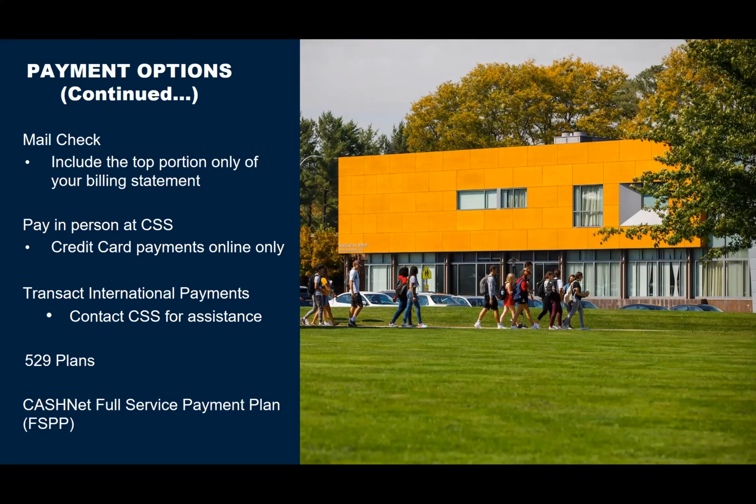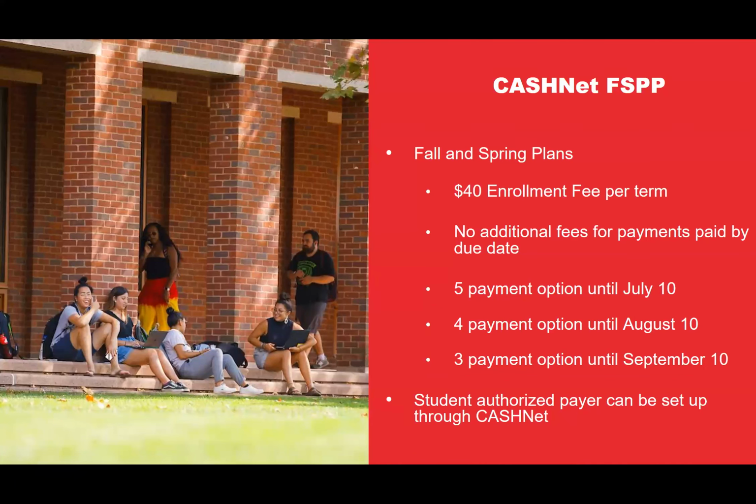All you would then do in the case where you're not able to link it directly is contact your plan administrator and tell them how much money you want to be sent. You can have that check sent to you to reimburse yourself if you've already made a payment to the university, or you can have them send the check directly to the institution with just the student's name and ID number associated with that check, and we'll post those payments to the student's account. Lastly, and I'll talk more about this on the next slide, is that full service payment plan through CashNet.